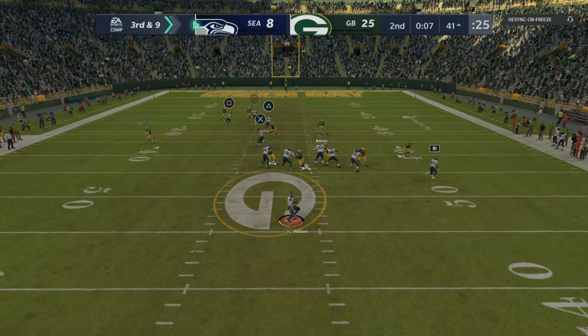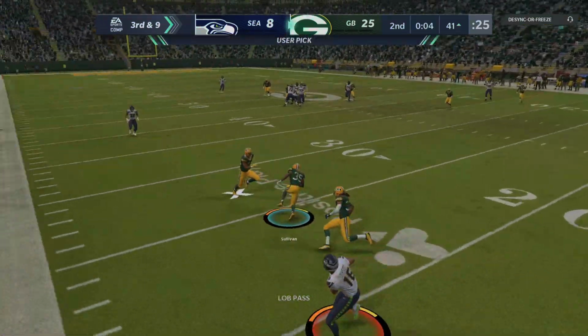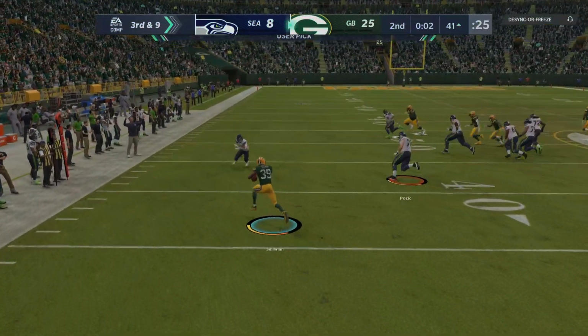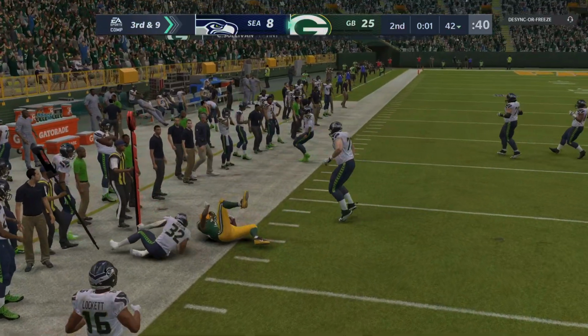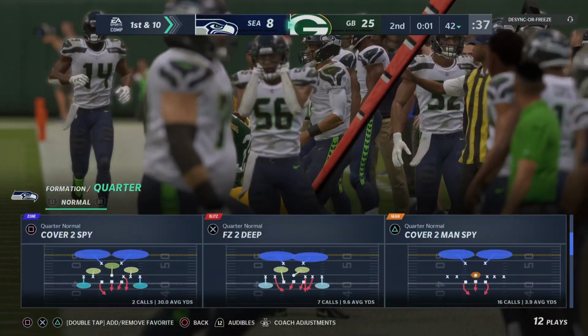Throwing again here, Wilson, looking for Lockett, and it's intercepted. Picked off at the 24. And his guys have got it back at the closing stages of the first half.